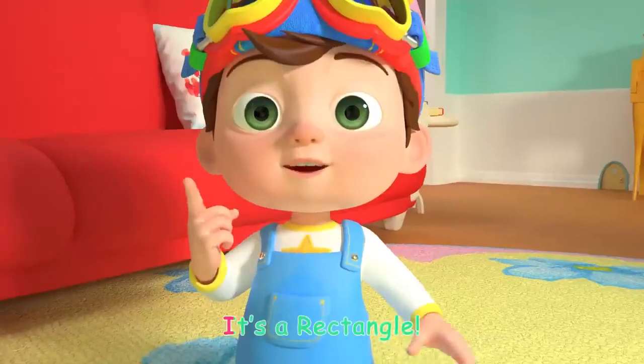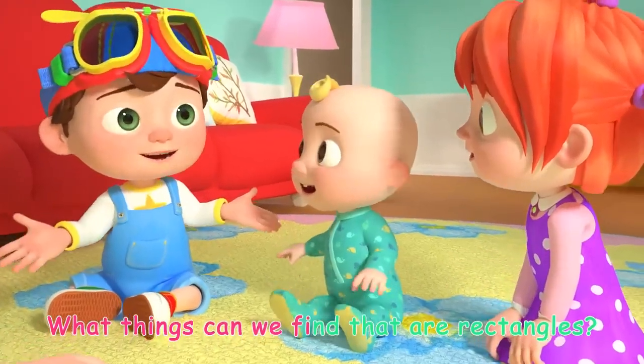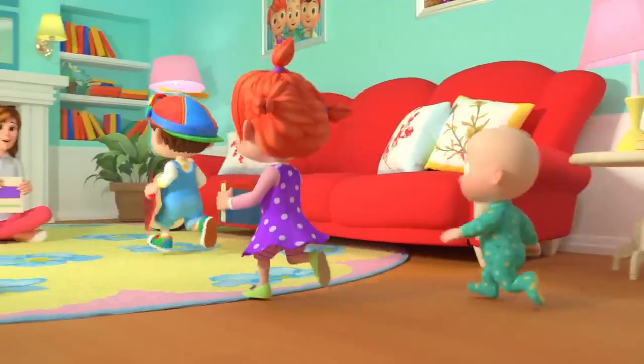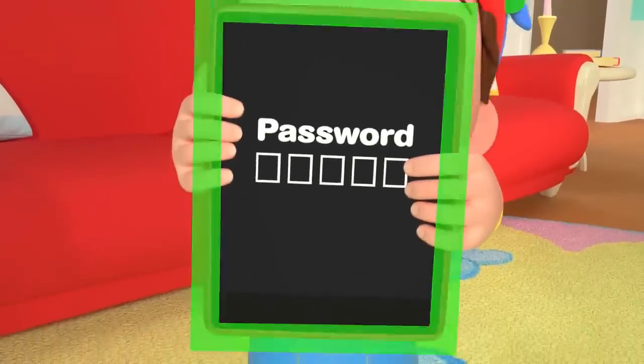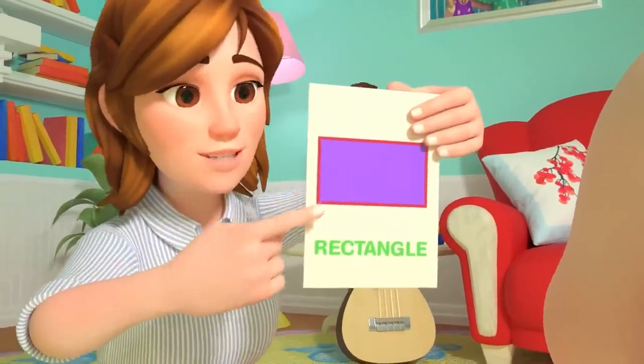Very good. What things can we find that are rectangles? Nice! Great! Almost! That shape doesn't have enough corners.